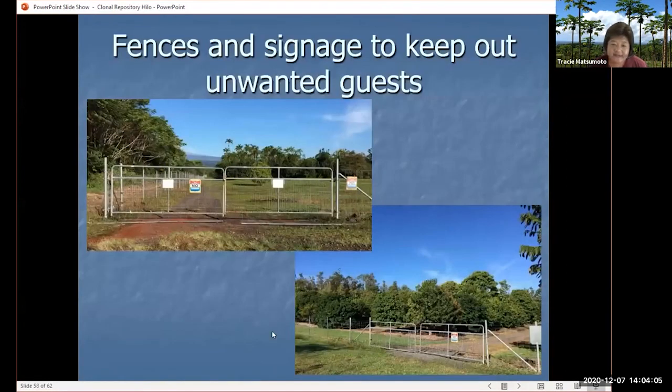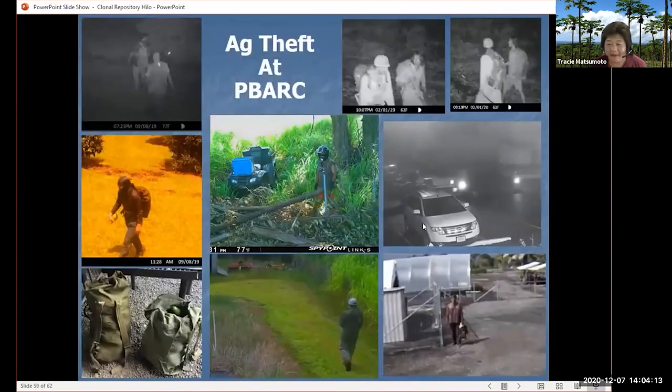And then the last thing we do is we have fences and signs to keep out both our pigs as well as our two-legged friends, because I'm not sure about the rest of the repositories, but we get a lot of unwanted visitors. Last year, they had taken a lot of the avocados right before Amy was going to harvest them for rootstock. The damage that they cause is really expensive once you add up all the costs of replacing that material or the time lost in getting that material back.